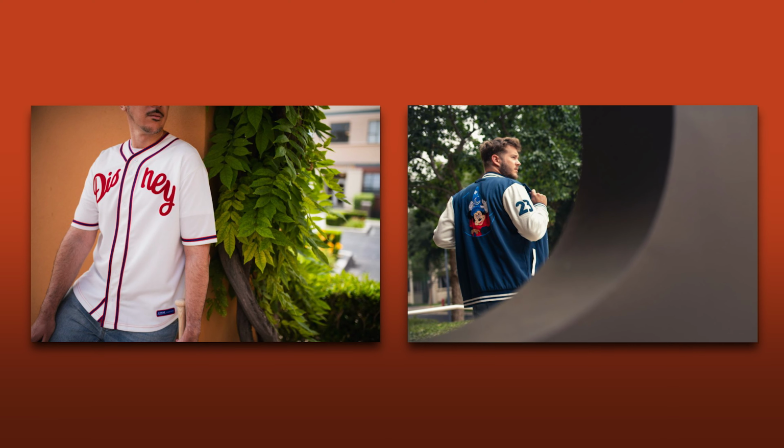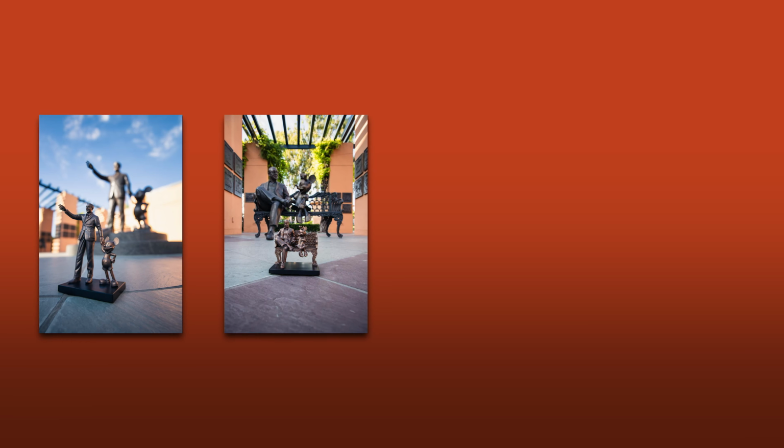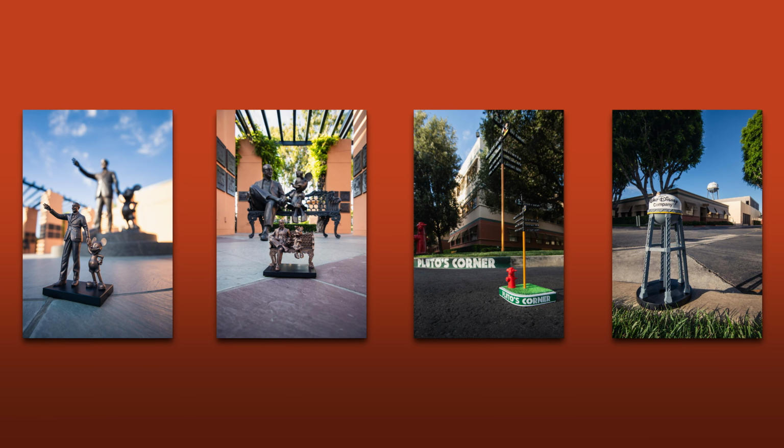But some of the neat items that the Walt Disney Studio shop is selling include some collectible figures depicting iconic locations from across the Walt Disney Studios lot, including the Partner statue, Sharing the Magic statue, Pluto's Corner sign, and the Water Tower. Although I don't think anything will beat this version of the Water Tower behind me that they did for the Eras collection. It's one of my favorite things that I own, so it's gonna be hard topping that.